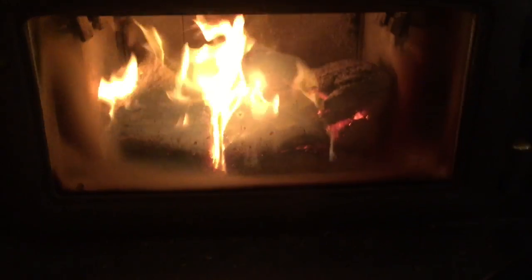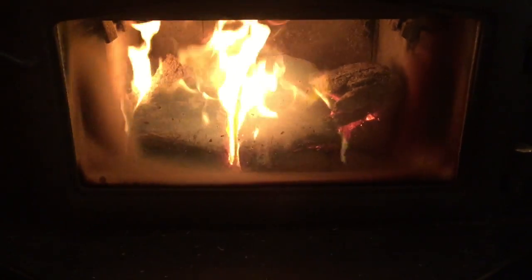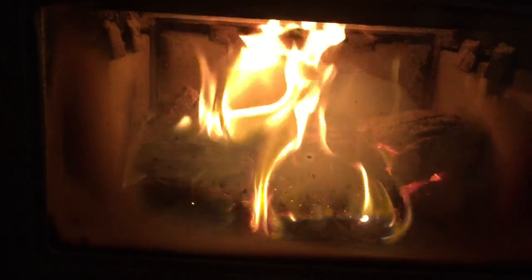All right, so the blower just kicked on, so I know it's rolling hot. So I'm just gonna crank down this air control just a little bit. You probably don't even see anything. You see if I push it all the way in, you can see how it definitely opened it back up. So we'll just shut it a little bit at a time.